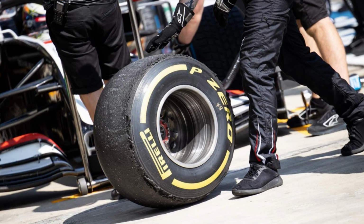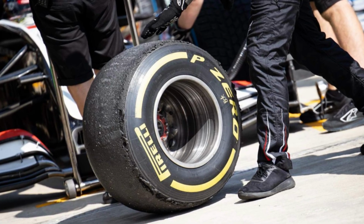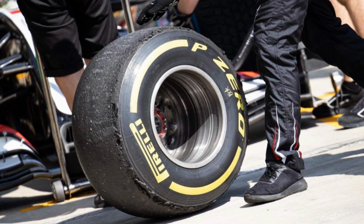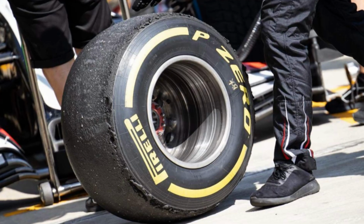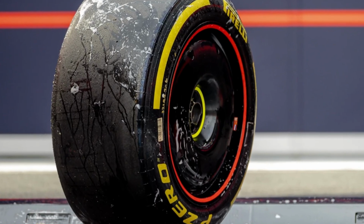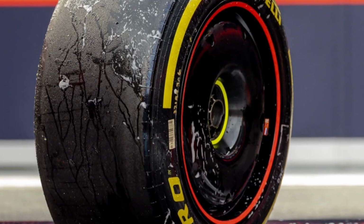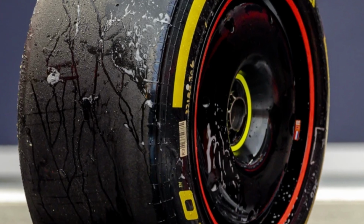Tire management is also playing a big role in Las Vegas. Formula One tires are designed to work best at certain temperatures. On the long straights, tires can cool down too much, which reduces grip when entering the next corner. This is even harder to manage with Red Bull's larger rear wing, as it puts more stress on the tires. If Red Bull can't manage their tires well, they could lose even more time during the race.